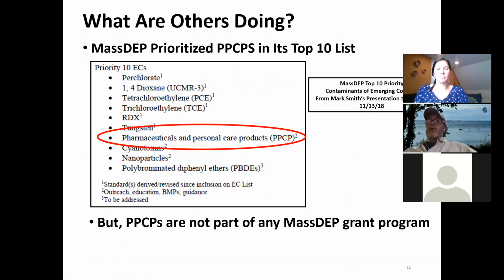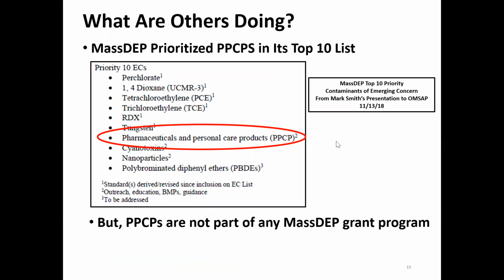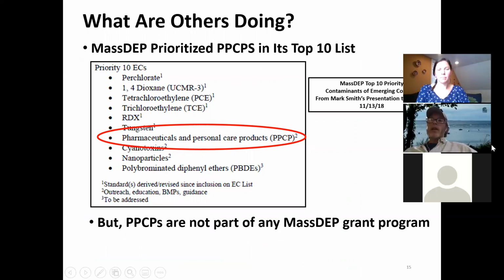About a year and a half ago, the Massachusetts Department of Environmental Protection advised the OMSAP group on some of the things that they were interested in at outfalls or wastewater facilities. And they came up with this top 10 list of contaminants of emerging concern. And you can see that pharmaceuticals and personal care products are on that top 10 list. Many of you have probably heard about PFAS, polyfluorinated alkyls. That's taken the number 1 spot. That's not even on this list, but that's the number 1 spot right now for DEP. And pharmaceuticals, honestly, are not really on their radar at all.